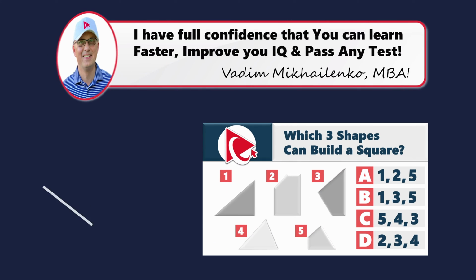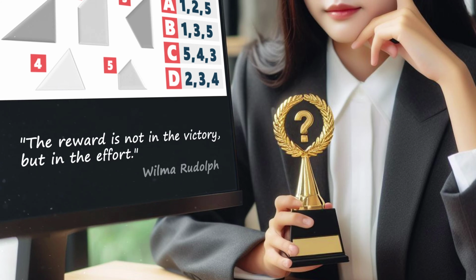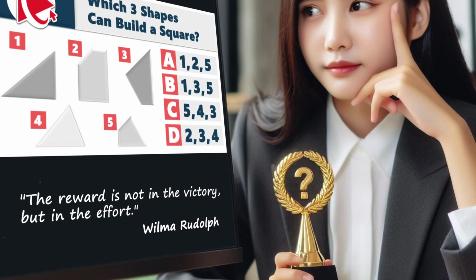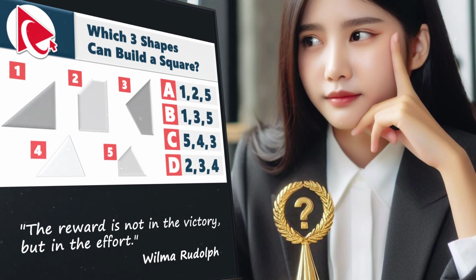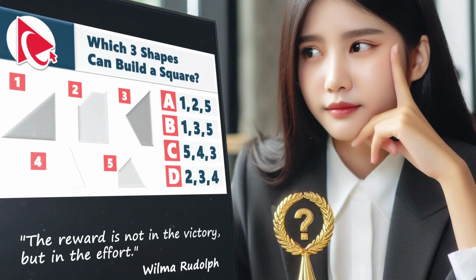To solve this intriguing question, let's draw some inspiration from Olympic gold medalist Wilma Rudolph, who said, "The reward is not in the victory, but in the effort." Keeping this in mind, let's focus on the process of problem solving in this question, finding satisfaction and fulfillment in the effort you put forth, regardless of the outcome.